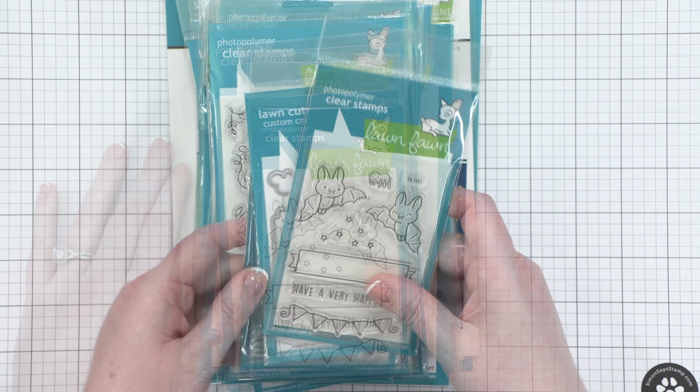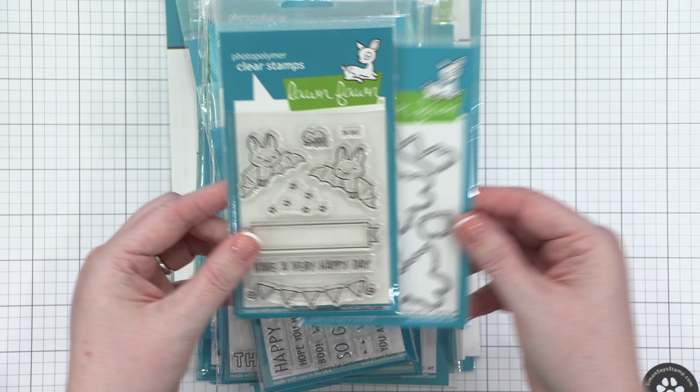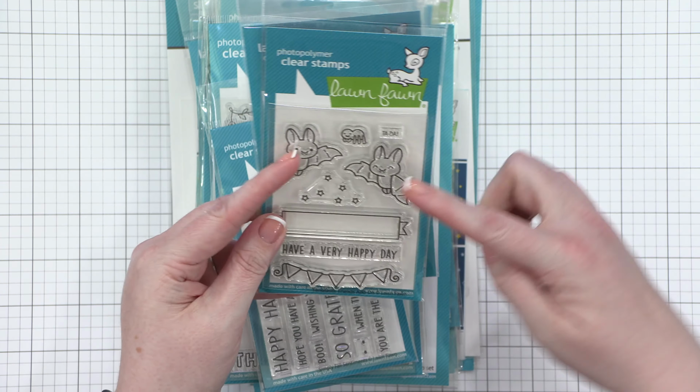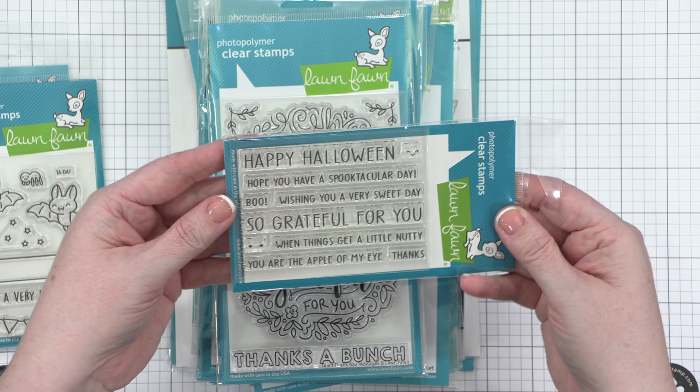Let's look at the stamps. So this first set, this little tiny itty bitty one, is called Fantastic Friends and there is a coordinating die set. So cute. I love you can have it like the bats holding up a banner. So, so cute. All right, here's one with just greetings.